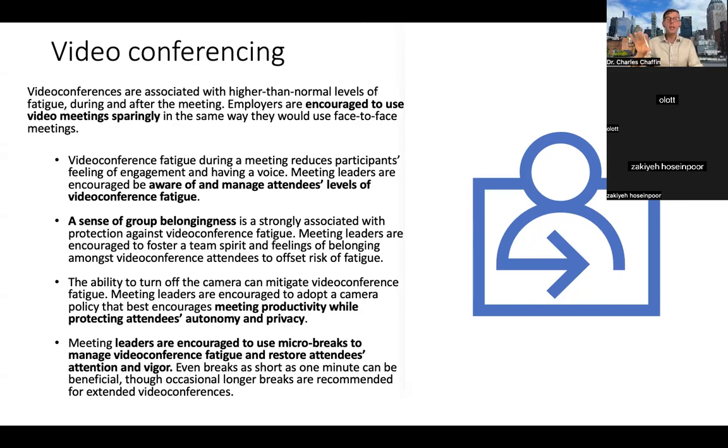We also know the data on multitasking in Zoom meetings is incredibly high. So people are doing multiple things during the meetings. That's not only more stressful, but it's obviously tiring, and it also leads to higher levels of errors in that work. And you're not thinking through things really well.